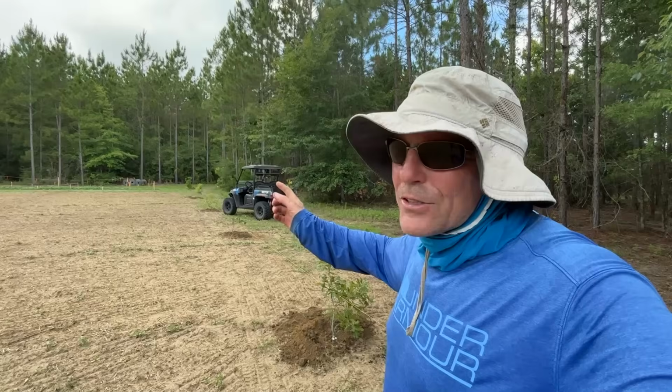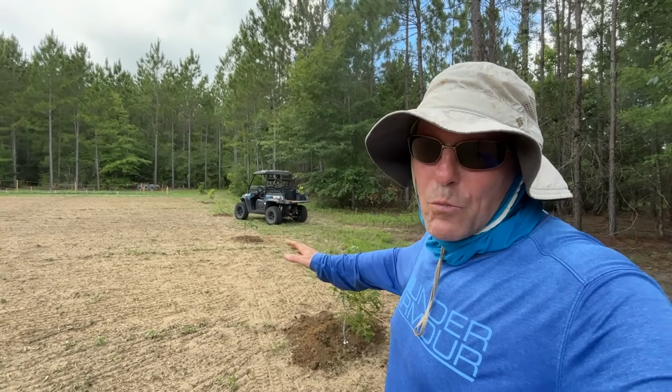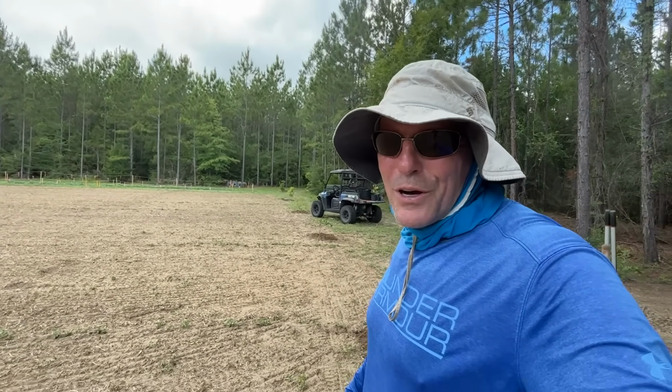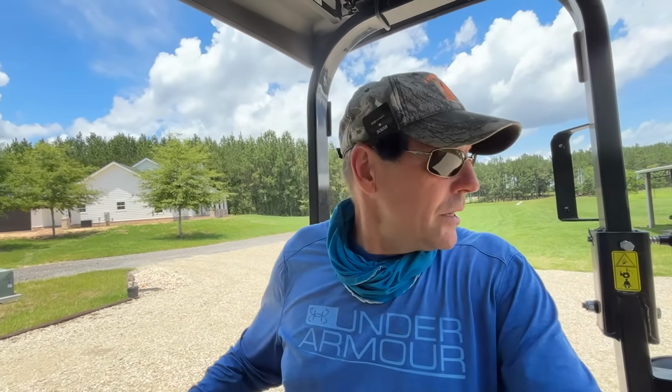Now I'm going to go get a tractor and a bucket full of dirt, create a mound around each one of them, and then water them. Although I think God wants to water them here soon as well. But we're at the point to build the berms around the trees.